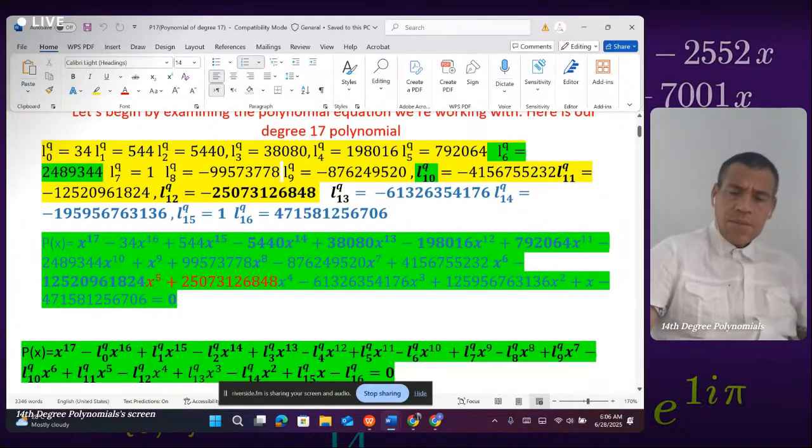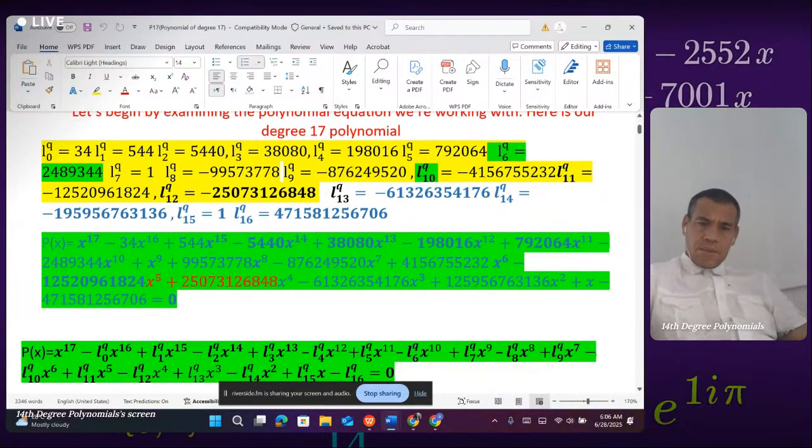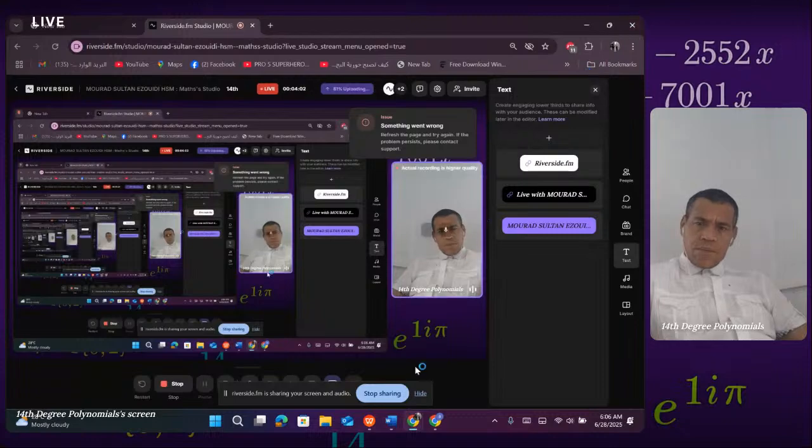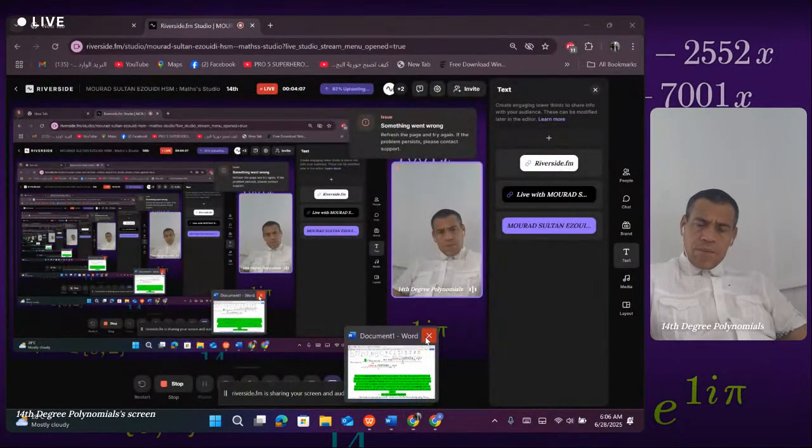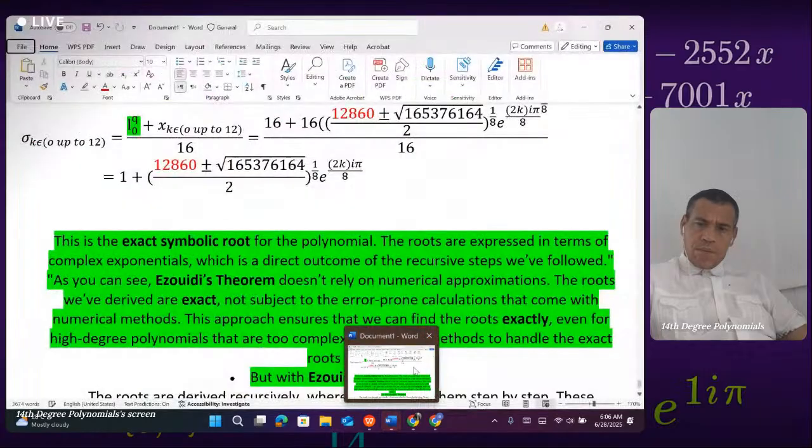Interesting. So that's kind of a foothold. Exactly. And this is where the theorem really starts to shine as this promising alternative. Its core idea is to break down the polynomial, but not into approximations. It breaks it down into symbolic parts. Symbolic parts. Right. What does that mean practically?